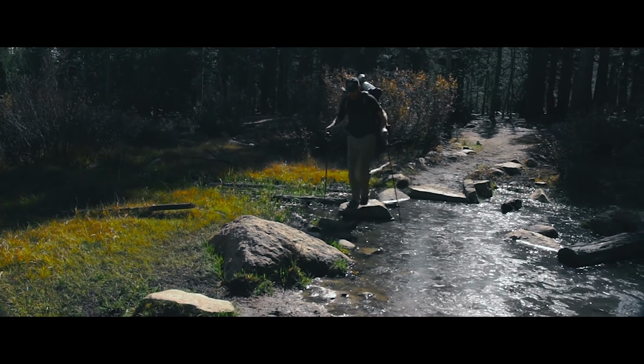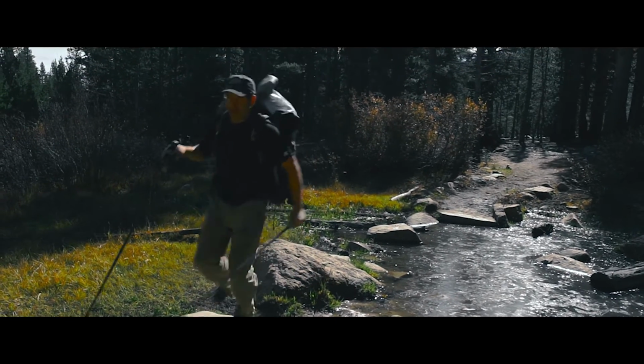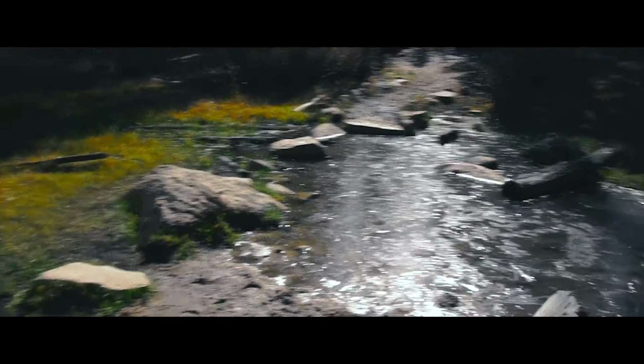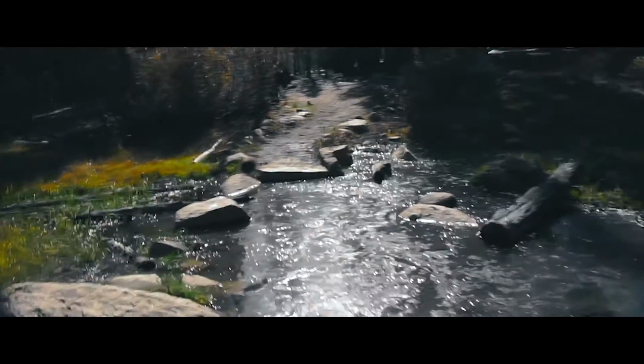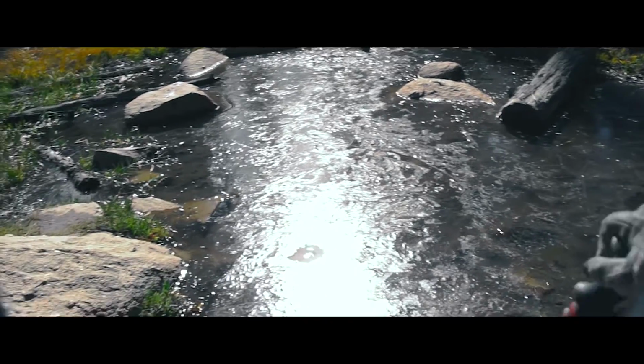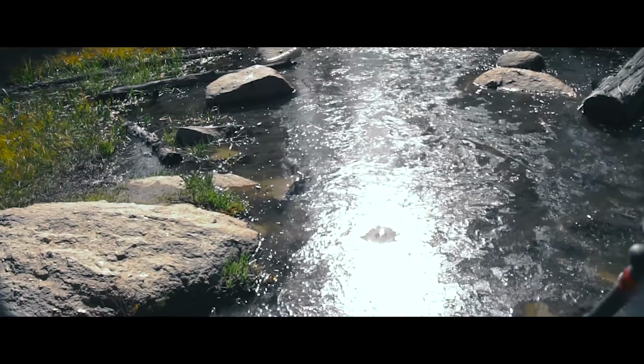So yeah, I guess it got cold last night. We're on our way back, and this creek is frozen over. Pretty amazing. It was free flowing. Now we got ice across the top. I mean, it's still flowing, but it got crusty. Cool.